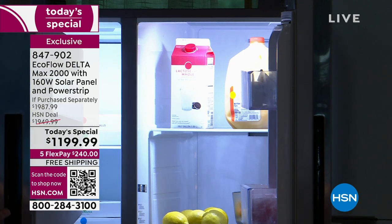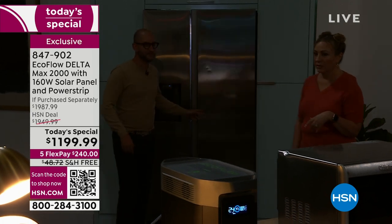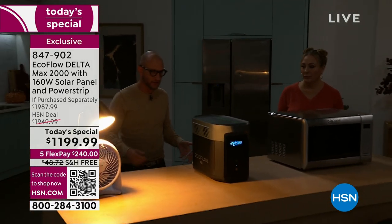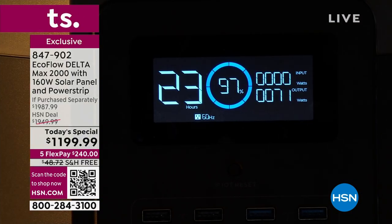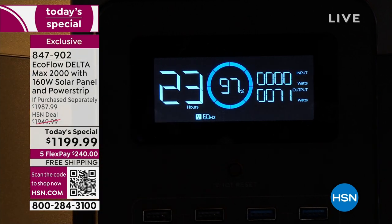And will it say how long it'll power the refrigerator for? Yes. So when we come back over here to the display, this is the nice part: you don't have to sit there and guess how long it's gonna run your refrigerator for. A full day. Nearly 24 hours, that's at 97%. And by the way, that's with my light and my fan still plugged in. You're gonna have almost 24 hours.